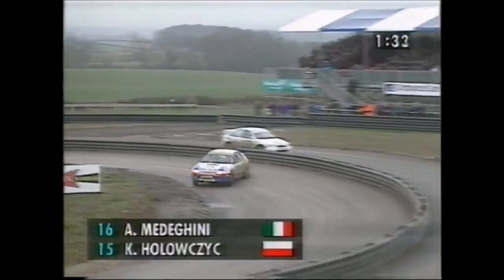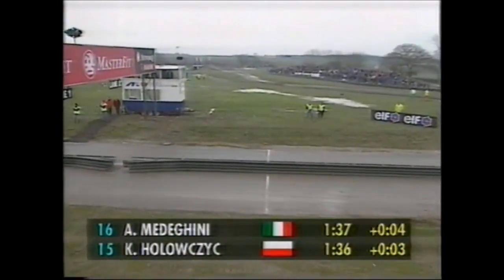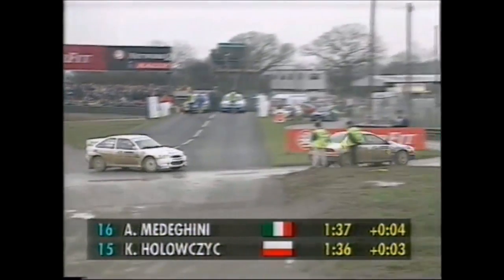And it's becoming like racing, isn't it? The crowd looks to be really enjoying this. 1 minute 33 seconds, remember that benchmark time. Well, there you are, Holowicz 3 seconds off, and Medeghini 4 seconds off.